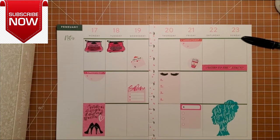I'll take a picture of it when I'm done with the pen, for the first part of the pen anyway, so that you can see what it starts out as. And then eventually I will do it after the pen videos when the whole weeks are filled in and everything's going. Right now I'm just going to put appointments in and such.